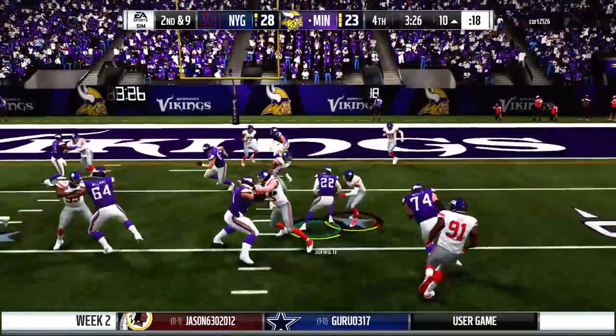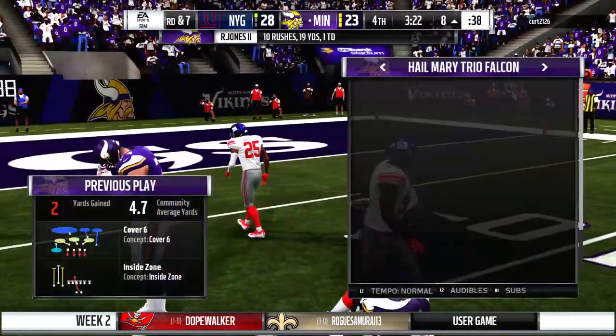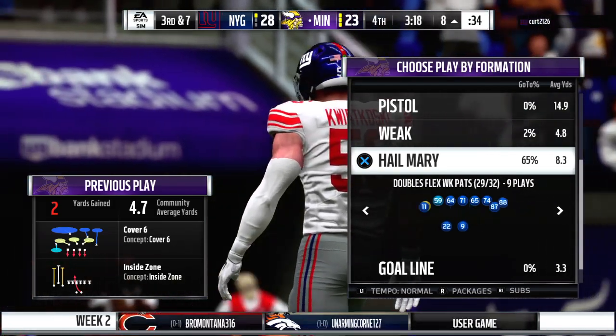They'll run it now out of the gun. And running room hard to come by here. He gets it down to the 8. Only a gain of a couple there. That leaves him needing about 7 here on 3rd down.